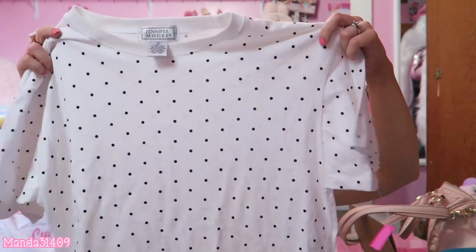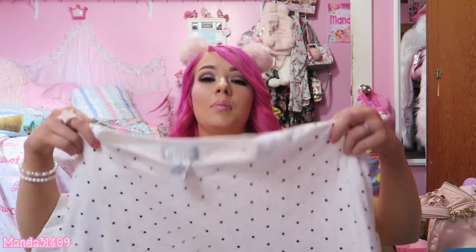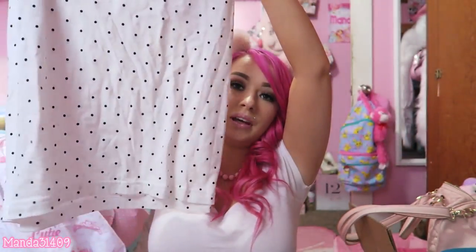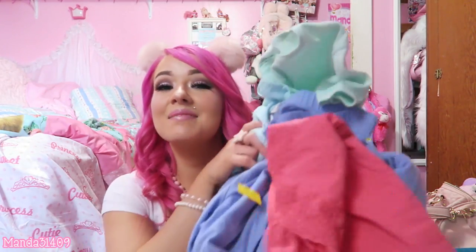So I got this white and black polka dot little kind of, it's kind of flowy shirt. Like I got it big on purpose. It's a medium, but it honestly feels kind of like a large or extra large, but it's long. So this will be another perfect like little night shirt or maybe to pair with leggings in the cooler months as well. That is everything that I got at my little meet and greet place.